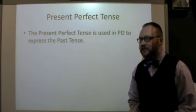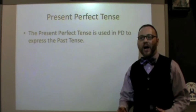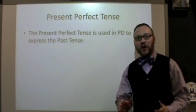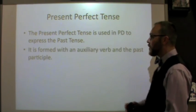The present perfect tense is used in Pennsylvania Dutch when we want to express the past tense. I know you're like, why is it called present perfect if it's the past tense? I don't make up the grammar terms. I'm just telling you that it's called the present perfect tense, and we use it for past tense sentences. Okay? Now, how do we form it?